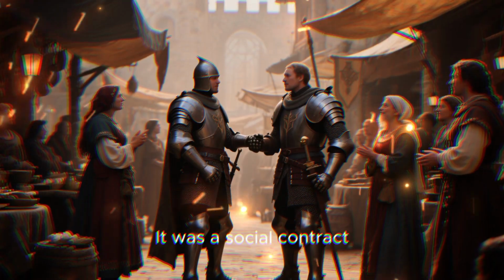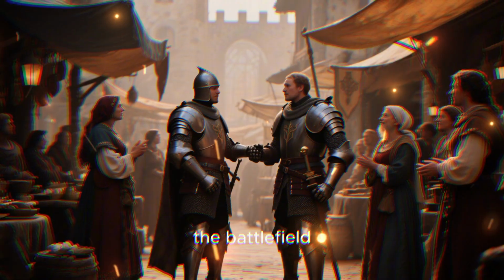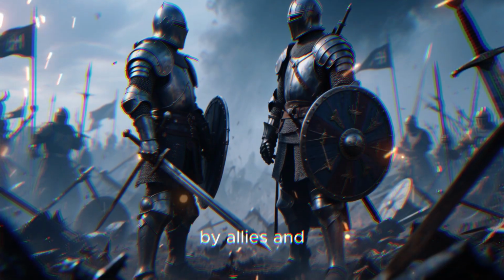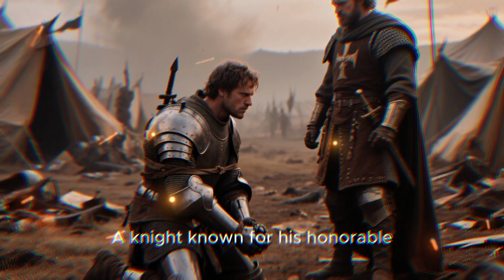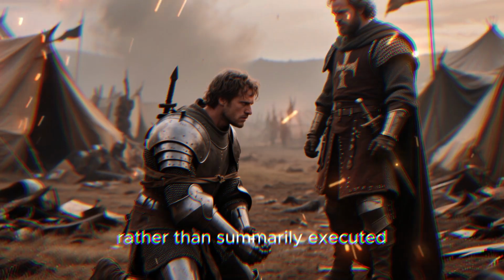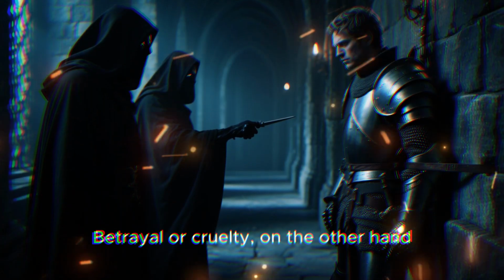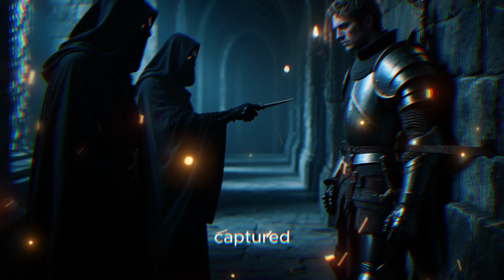It was a social contract, a framework that governed a knight's behavior both on and off the battlefield, and it profoundly impacted their ability to survive and thrive. Upholding honor meant they were respected by allies and, critically, by enemies. A knight known for his honorable conduct might be spared in defeat, taken for ransom rather than summarily executed, because he was seen as a valuable and trustworthy individual. Betrayal or cruelty, on the other hand, could lead to a swift and brutal end if captured.